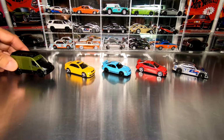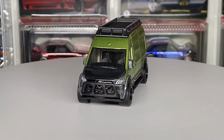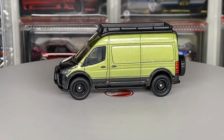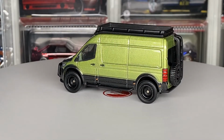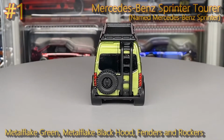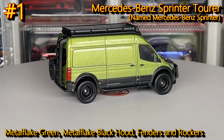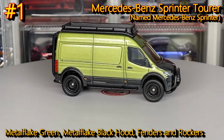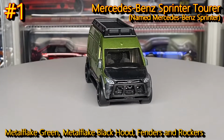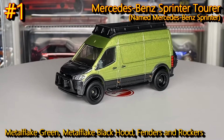Starting off with number one, and it's the Mercedes-Benz Sprinter Tourer, and they just kind of cut the name to just Mercedes-Benz Sprinter for this release. Nice to see a nice street version of this without a bunch of tampos from a pop culture series on here. So finished in a metal flake green, and you've got some contrasting metal flake black that kind of makes it look like the hood is like carbon fiber, maybe, or maybe that spray-on bedliner kind of material, that rugged material, because it's also along the bottom here and around the fenders as if it's like an off-road kind of a deco.